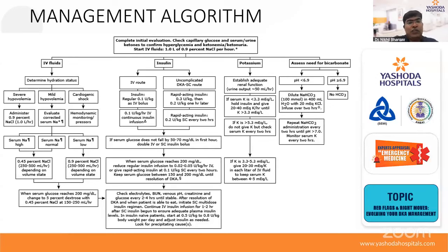For insulin, the usual dosage is around 0.1 units per kg as an IV bolus. We'll be discussing the newer guidelines, which allow both approaches, and I'll tell you later what the benefit is. Infusion also starts at 0.1 units per kg per hour. If it is uncomplicated, you can even give the subcutaneous route. That is a good way to cut down costs, and in terms of efficacy it is very similar to IV insulin. Rapid-acting insulins can also be given subcutaneously at around 0.2 units per kg every 2 hours.